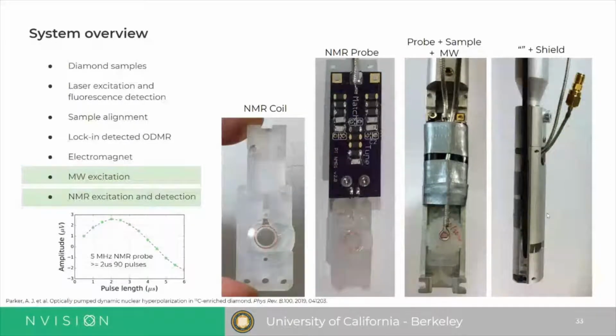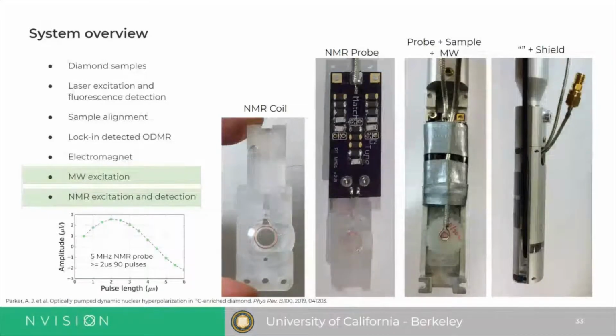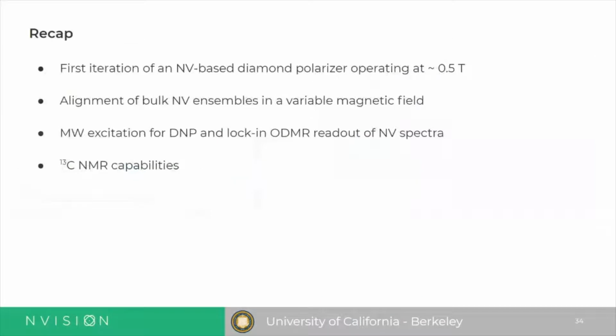The last step is you close the whole thing with an RF shield, and this reduces noise in our NMR circuit. So with this probe, we could get about 2 microsecond 90 pulses on our carbon, and this is 5 megahertz carbon NMR, operating at half Tesla. So that pretty much covers the system.